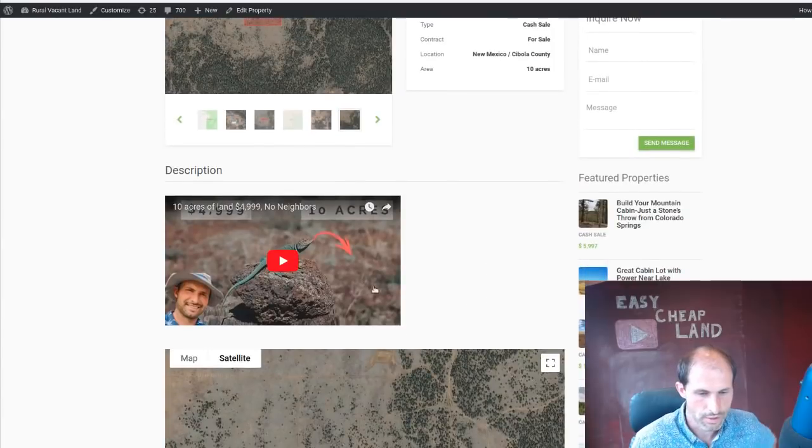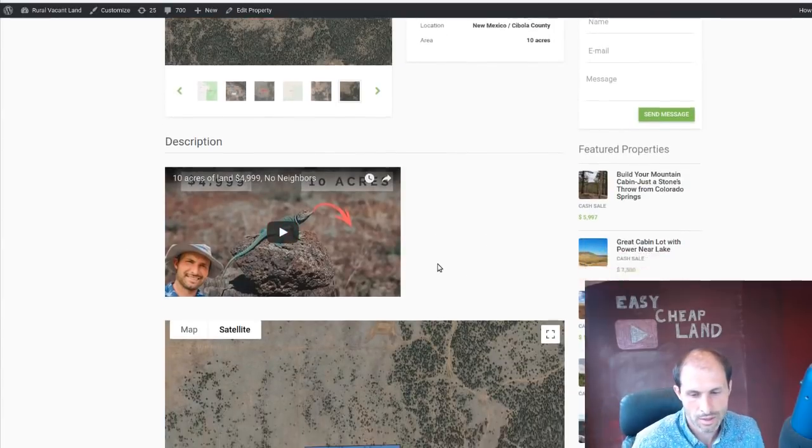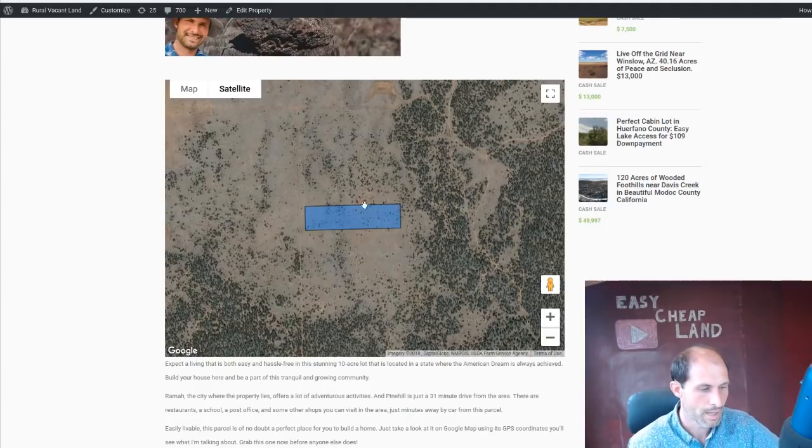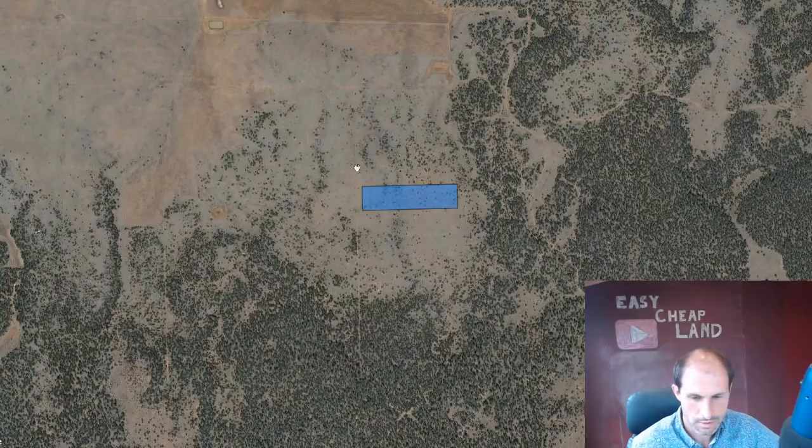about it. There's an old video I made about this one in the past. And then there's this map. So now we get a map that's interactive on the website. So we can just blow that sucker up. And you can see right where the property is. And you can see the dirt road down one side.